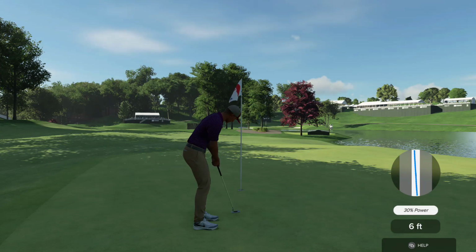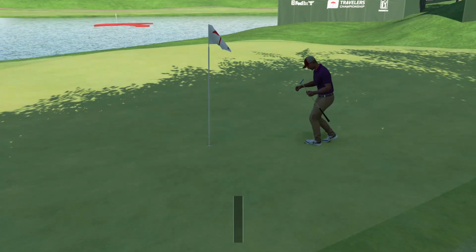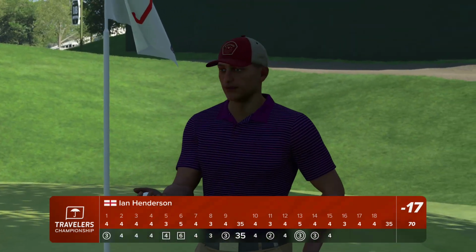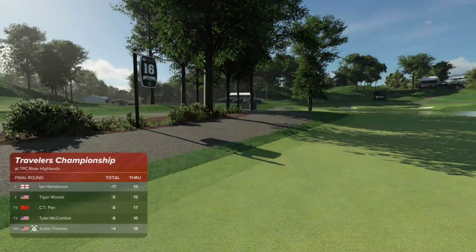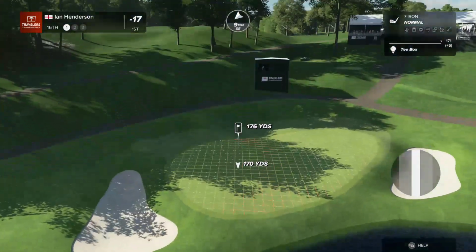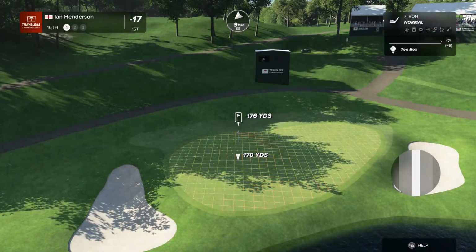Don't mind the look of this. Oh, that's a clutch par. And nice to have that cushion heading down the last few holes. And with that hole behind us, they're currently in the lead with Tiger Woods in second place. 3 holes remaining, folks. Hang on to your hats. This is going to be a wild and woolly finish.